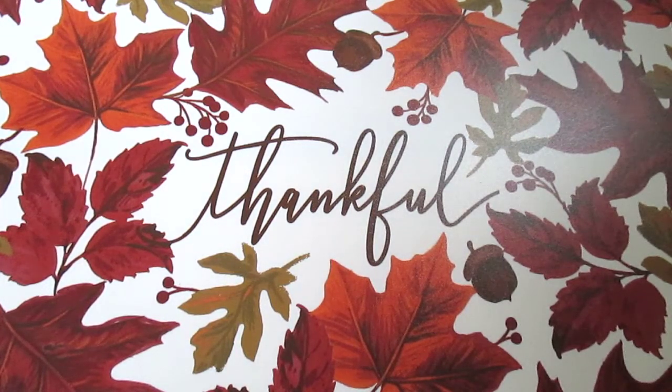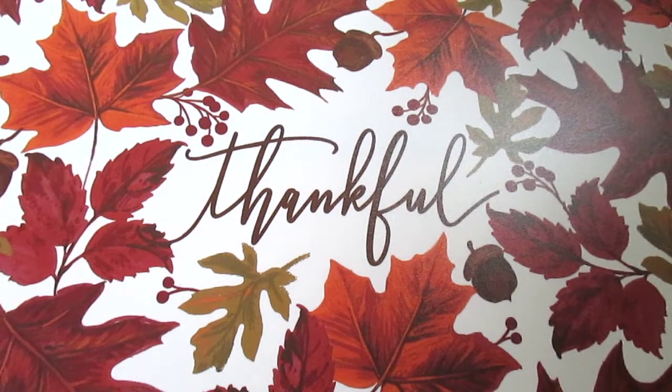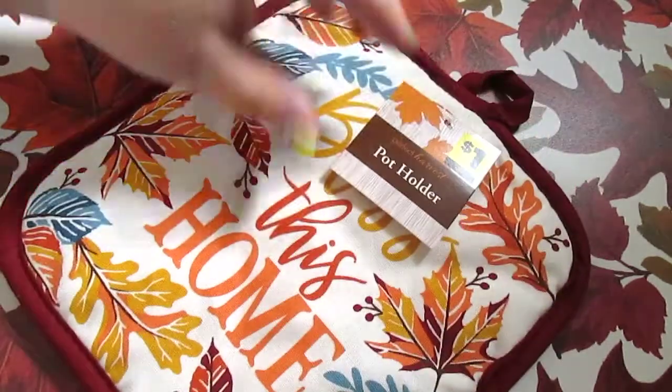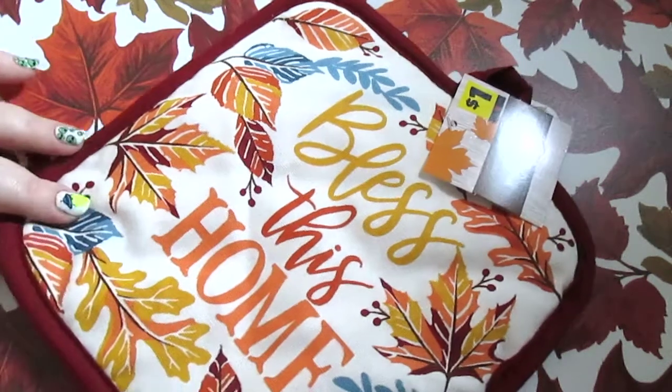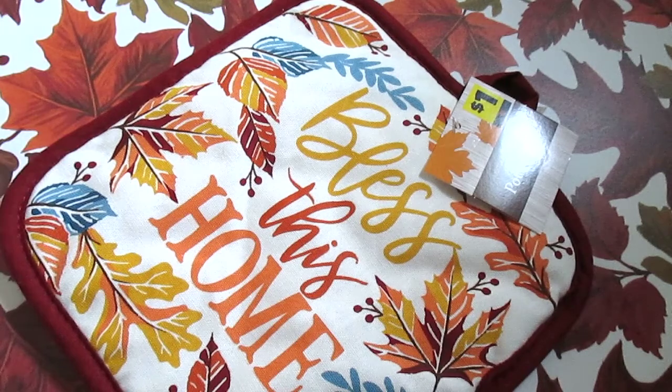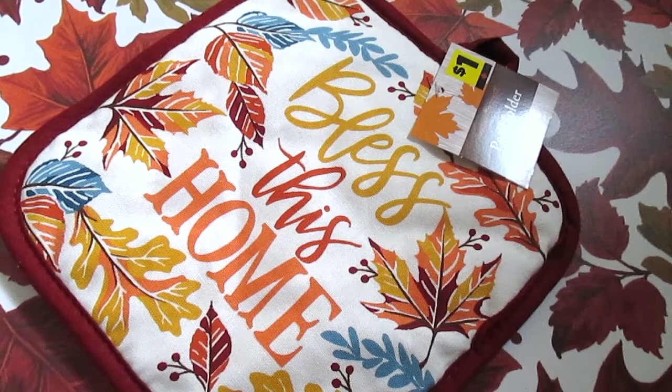And actually, I did get a few more fall things. I didn't get many things, but I still wanted to share my finds. So I got this pot holder, and it says "Bless this home," as if I needed any more pot holders or dish towels. I just cannot help myself. I use them in the kitchen as decor. I've also in the past done DIYs with them, and it's good to have an abundance on hand, because they make really good gifts when you make them into little dish towel angels and stuff.